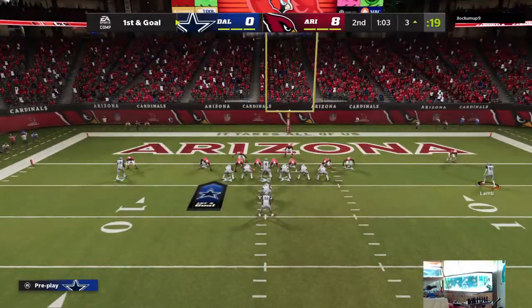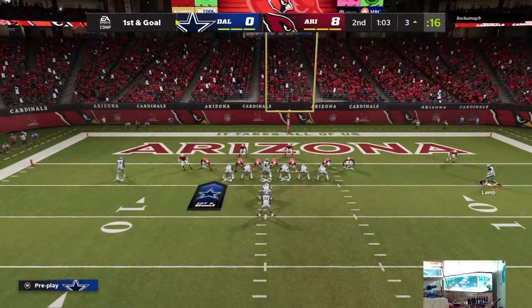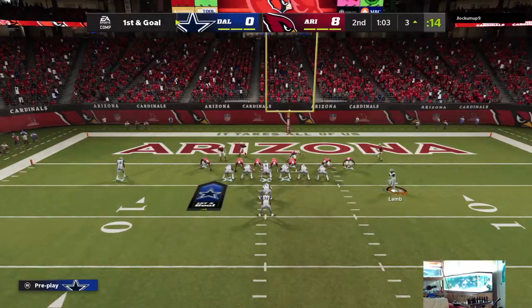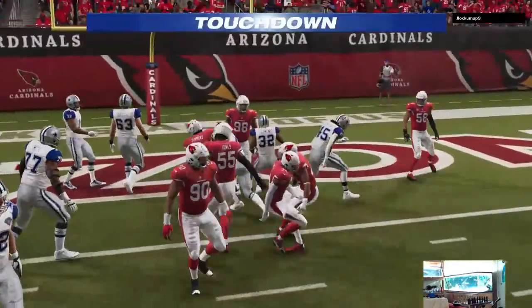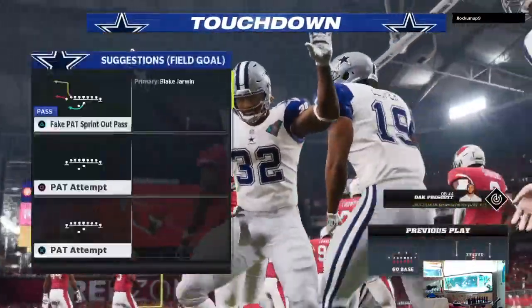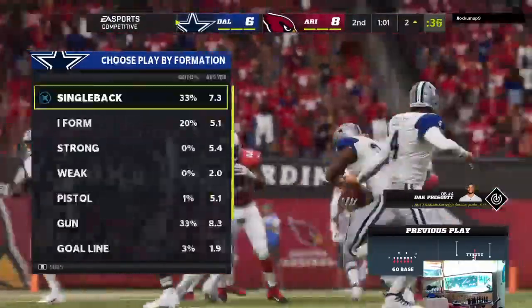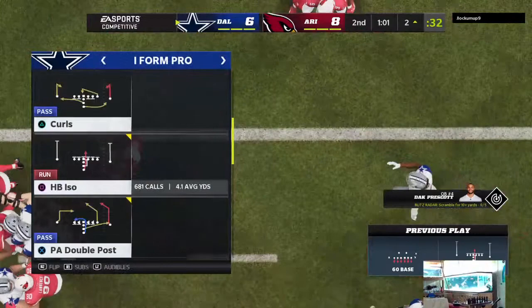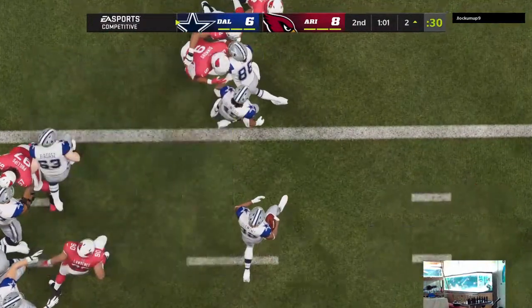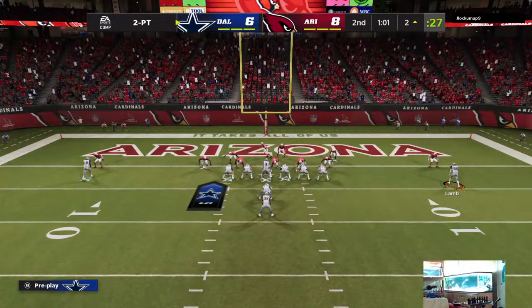The defense gets him the ball via the turnover. Now can this offense cash in? 1st and goal. They'll run with Clement. And he is into the end zone for a Cowboy touchdown. Corey Clement, a 3-yard touchdown run. And now the Cowboys are within a 2-point conversion of tying up the game. Now Mike McCarthy saying, let's go for 2.